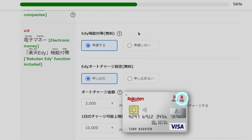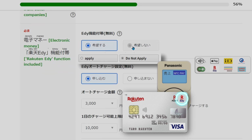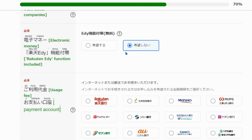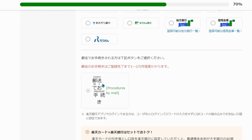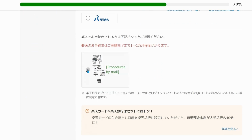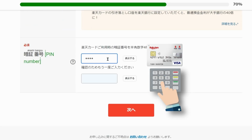Rakuten ID is a prepaid type of e-money. With this function, you can simply touch your card to the reader for payment. Application procedures for payment accounts vary depending on the bank account. So, I suggest that you apply using postal mail, which I will show you at the end of the video. Create a 4-digit PIN code for your card.